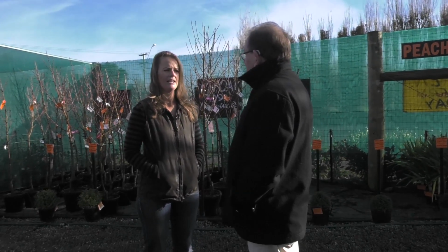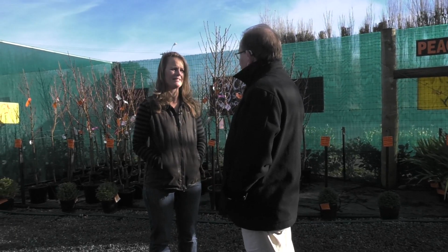Oh, definitely. There's nothing better than being able to eat your own fruit off your own trees, ones that you've grown yourself. It's very satisfying. People seem to be heading towards nut trees as well as fruit trees. Definitely. In a lot of cases, you do need a bit more room. You do need shelter, once again.